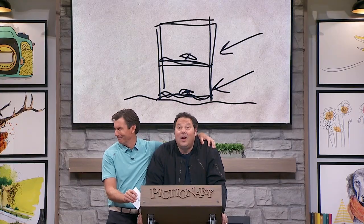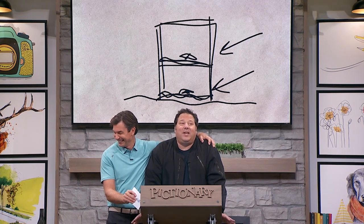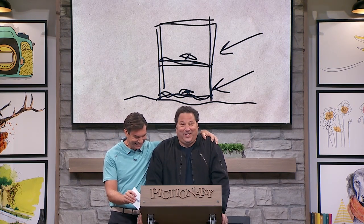Sheets. Comforter, really? Sheets. A dresser. It looks like a fishbowl. I don't think it's a fishbowl. I'm gonna take back what I said about one of my best drawings. Sheets. Okay. Sheets, linens, sheets.